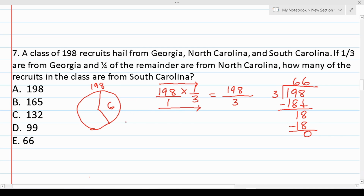So let's subtract that out to figure out how many of these other recruits are from North Carolina and South Carolina. So that's going to look like this. 198 minus 66. 8 minus 6 is 2. 9 minus 6 is 3. 1 minus nothing is 1. So let's draw a new pie chart now. And these are just the recruits who are from North Carolina and South Carolina. And we know there are 132 such recruits.